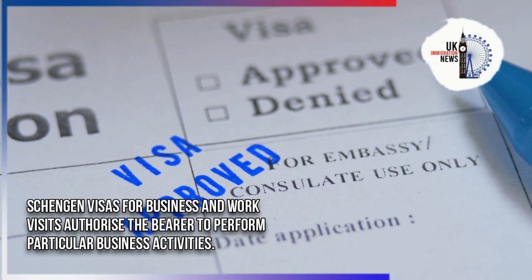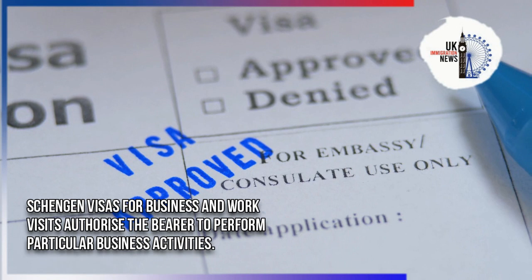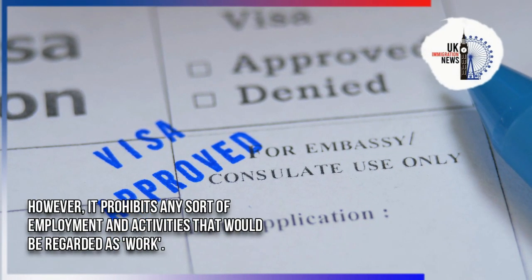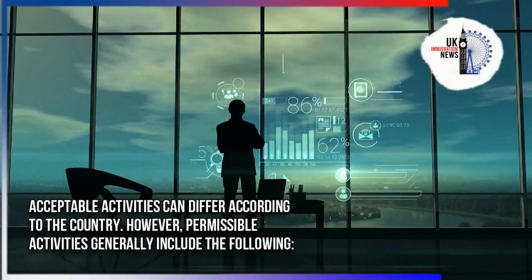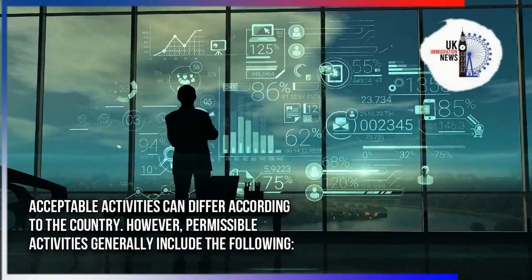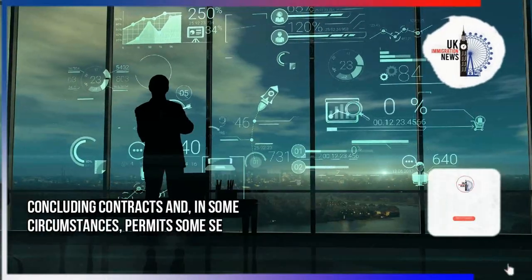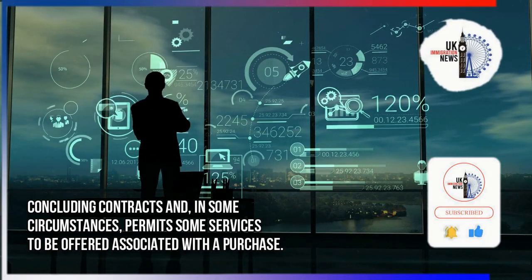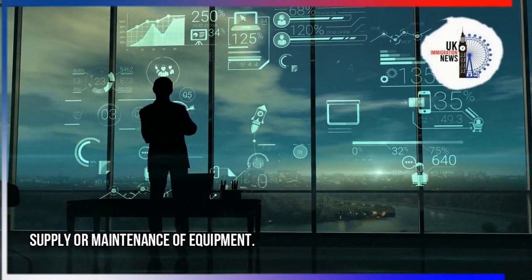What business activities are allowed? Schengen visas for business and work visits authorize the bearer to perform particular business activities. However, it prohibits any sort of employment and activities that would be regarded as work. Acceptable activities can differ according to the country. However, permissible activities generally include the following: attending seminars, conferences, and site visits, concluding contracts, and, in some circumstances, permit some services to be offered associated with a purchase, supply, or maintenance of equipment.